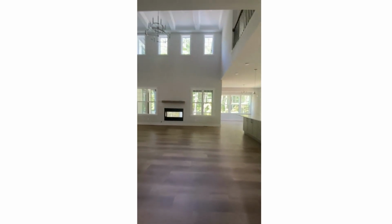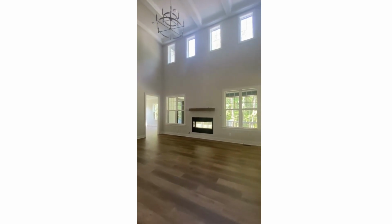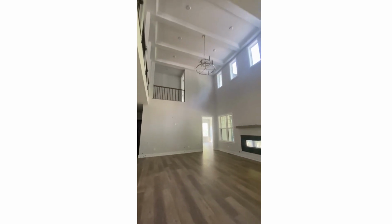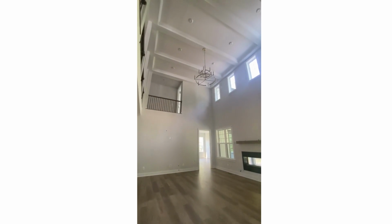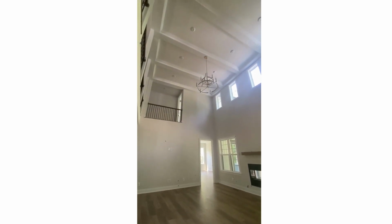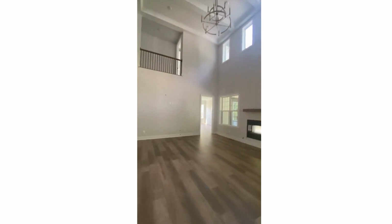So you guys saw the dining room. And this is the core of your home, guys. It is just absolutely stunning. So this is our great room. It is a 2-story great room. And it is beautiful. Love the box beam ceiling that our customers here in this home selected. It is just gorgeous with the crown molding inside.